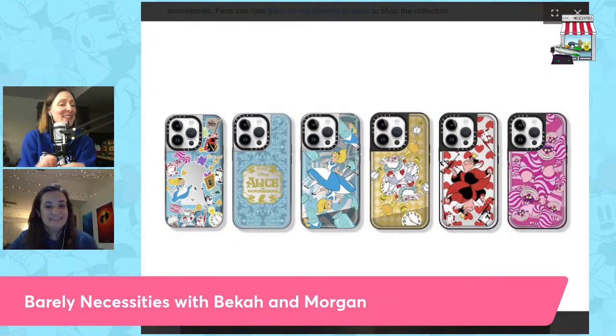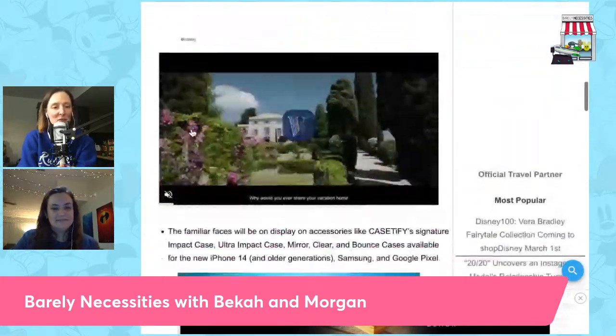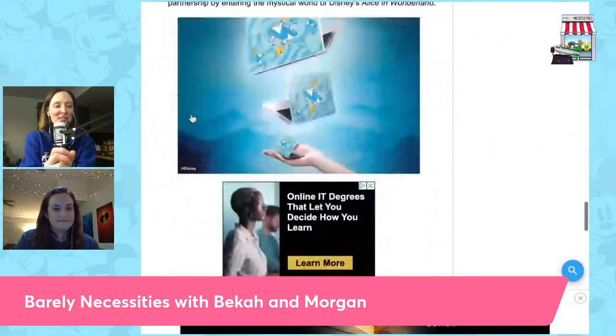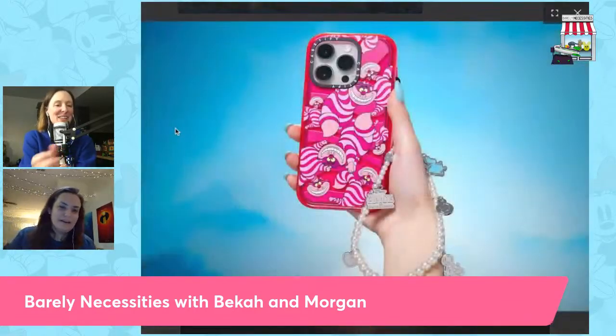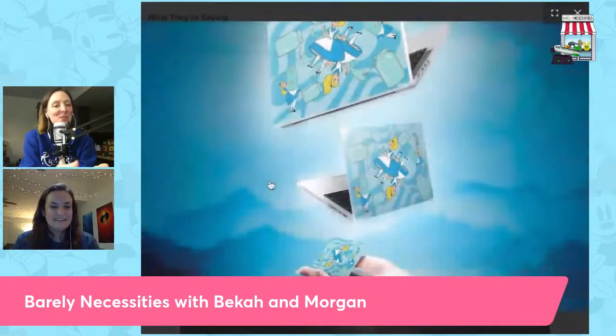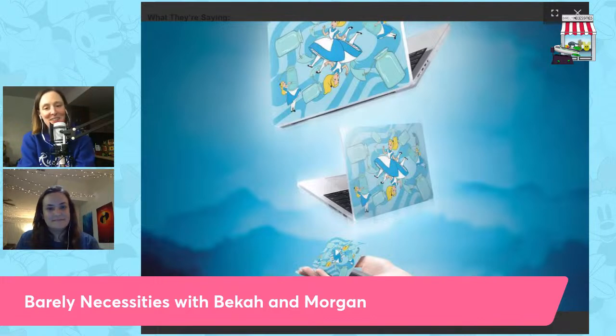If you don't need a phone case, they also have skins and covers for the wireless chargers. There's the wrist attachment there. I don't know its proper name, but then you can keep your phone on your wrist while you're taking pictures and not lose it. There are also some skins for your laptop and your iPad, mostly Apple products for the other accessories. But if you have tech accessories and you want to put a little bit of Casetify Alice in Wonderland on there, you totally can.